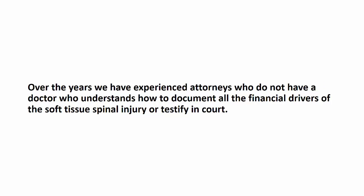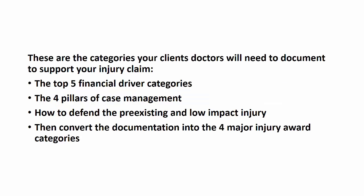Over the years, we have experienced attorneys who do not have a doctor who understands how to document all the financial drivers of the soft tissue spinal injury or testify in court. These are the categories your client's doctors will need to document to support your injury claim. The top 5 financial driver categories, the 4 pillars of case management, how to defend the pre-existing and low-impact injury, then convert the documentation into the 4 major injury award categories.